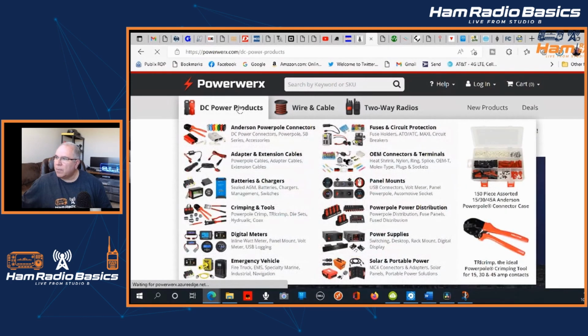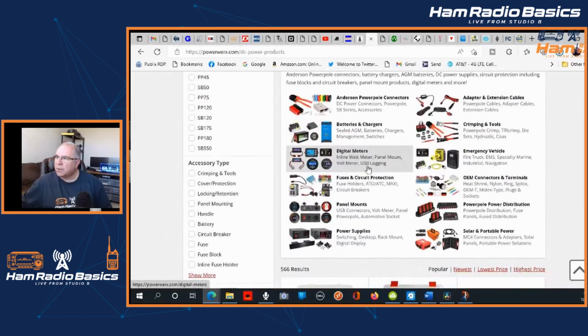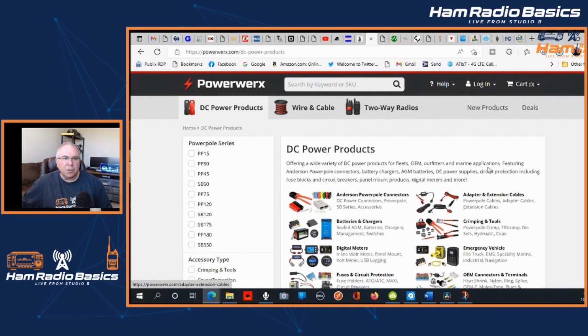They have a whole host of accessories: Powerpole connectors, batteries, chargers, digital meters. I mean, you name it. If you want to set up your own Go box, you can do it with a lot of the equipment that they have here. They have solar and portable power. This is definitely a place you should bookmark. I've done business with them. They're absolutely fantastic. You definitely want to go ahead and check them out.